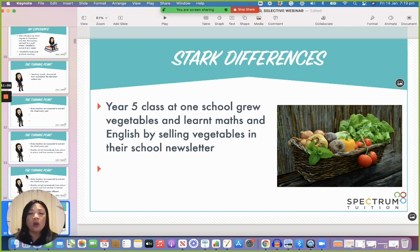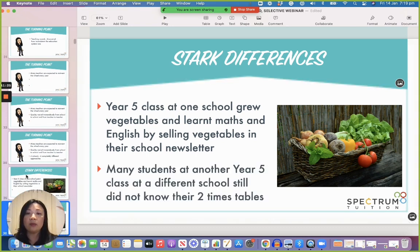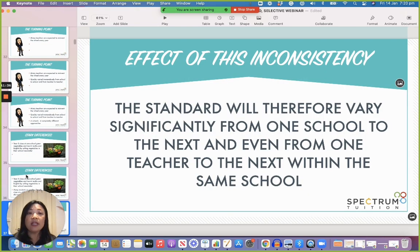So for example, one year 5 class at one school that I was with, they grew vegetables and learned their maths and their English by selling their vegetables in their school newsletter. So they were learning about persuasive language. They were learning about business. They were learning all the maths and all the English that went into that. And then in another school, just a couple of suburbs away, many students in another year 5 class at a different school still didn't know their 2 times tables. Okay, so the effect of this inconsistency is that the standard will therefore vary significantly from one school to the next, and even from one teacher to the next within that same school.